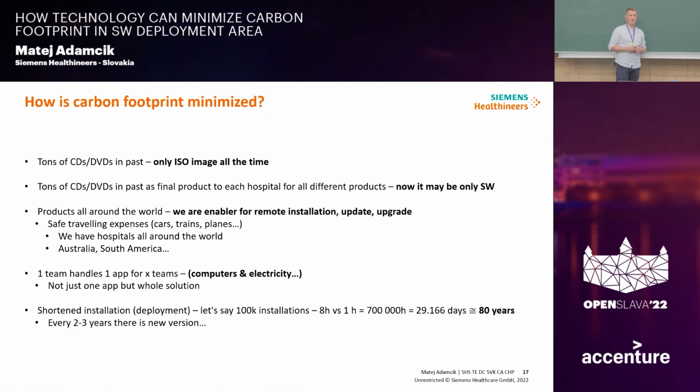Some numbers to impress you. And this was a shocking one for me when I calculated it. We shorten every installation, which is in every computer, in every device, in hospitals. Let's say that we have 100,000 installations, which we actually have much more. And we shorten this installation from 8 hours to 1 hour. It's 700,000 hours, which in calculation is 80 years. And it's not just a one-time action. Every 2-3 years there's some upgrade, and this is saved.